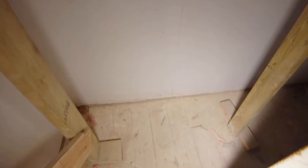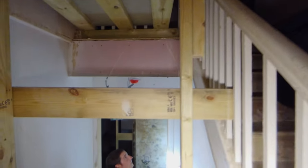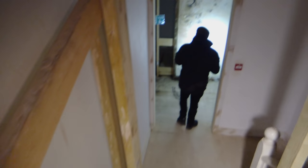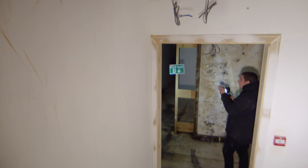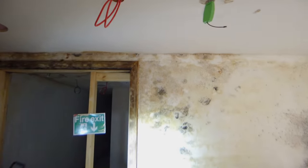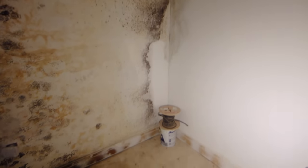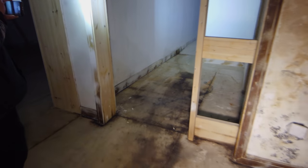So they do this, don't they? They block these areas so people don't know they're here. And then they can't sneak down here in the middle of the night, like we're doing. Oh, mouldy damp area. Bit mouldy down here. That goes a long way down that corridor. And all rooms again.